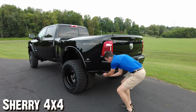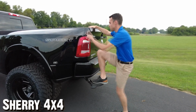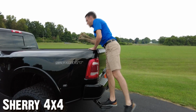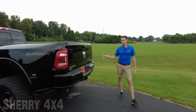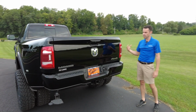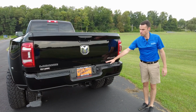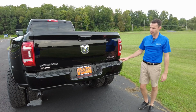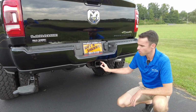Of course, four-wheel drive does have the step to get into the bed of the truck. This is also nice just to reach and grab something out of the bed of the truck. So we come around to the back. This is the Laramie, which is going to be near top trim for the Ram 3500. Going to get you the leather seats and a lot of nice options that we'll see once we get inside. Again, four-wheel drive, then you got Rocky Ridge custom badging down here. Does have your towing receiver. This is your 2.5-inch towing receiver.